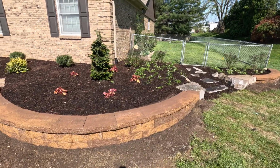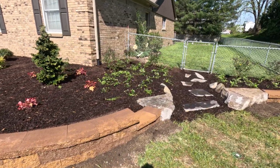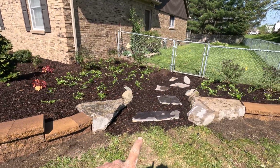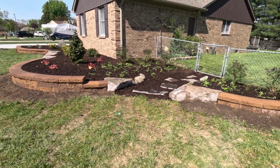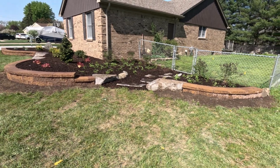Turned out really, really good. I'm super happy with how it turned out. I really like how we broke up the walls with the natural stone. And then we have the flagstone walkway going to the back.